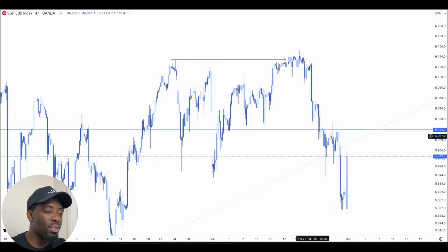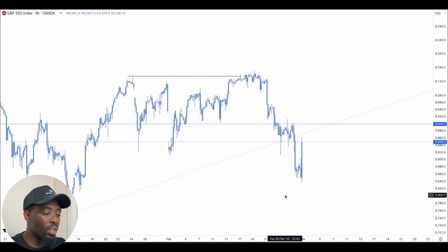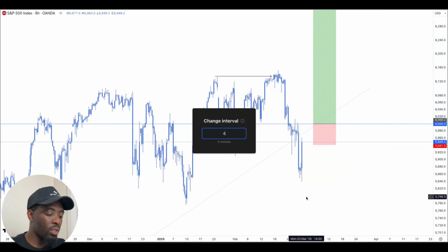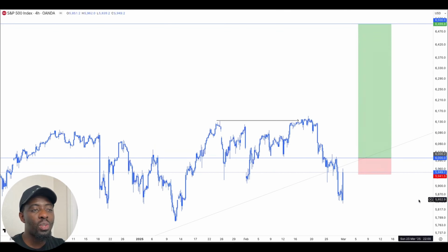So let's step back to the 4-hour time frames. If you get an entry, let's say, hold on, let's go to the 8-hour. I want to see this on the 4-hour time frame. Yep, 4-hour and maybe the hourly. So let's look at this on the 4-hour time frame. How do we get involved in a situation like this?